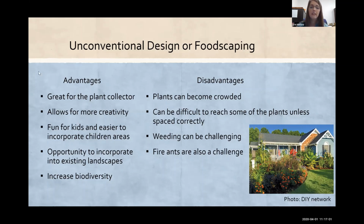So advantages, it's great for that plant collector that's swapping plants with your friends. You have a couple of these, a couple of those, and you may not get them all at the same time. So if you don't get all your plants at the same time, again, if you're like me, I tend to run out of space pretty quickly. And you'll see that in a minute.